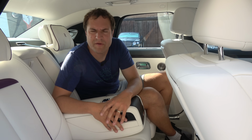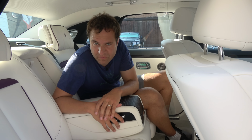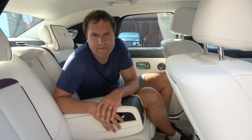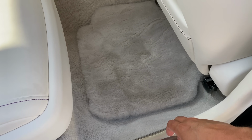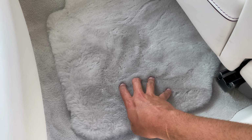And next up, we move on to the back seat in the new Ghost, which is, of course, a wonderful place to spend time. You get in and again you have the fluffy floor mats, which just feel so wonderful and comfortable and soft and luxurious. You have a lot more than that back here though.